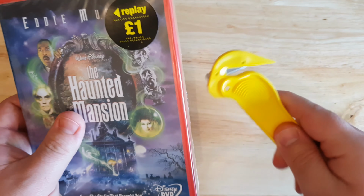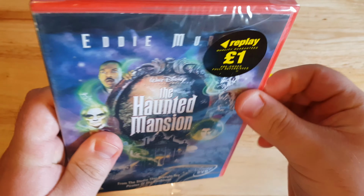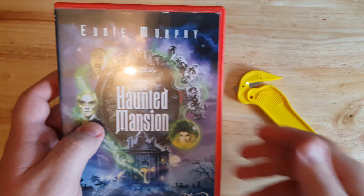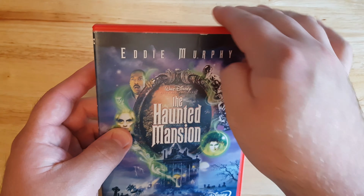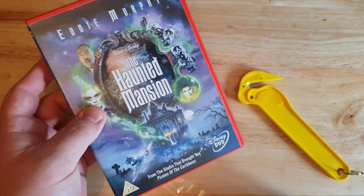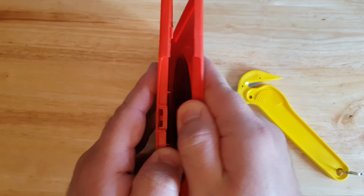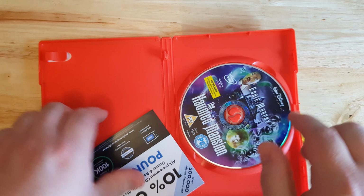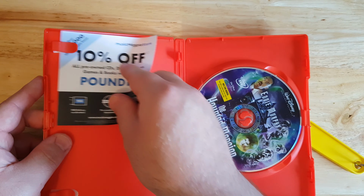Right, since I just spent about a decade talking and rambling on, let's get straight into this one real quick. Just by taking this off. There we go. Brilliant. And now the moment of truth. Oh, and I forgot as well. Red case. Yep. Rarely see red cases anymore. Oh, I love red cases. Most people hate them, but I love them. And then obviously the 10% off at Magpie.